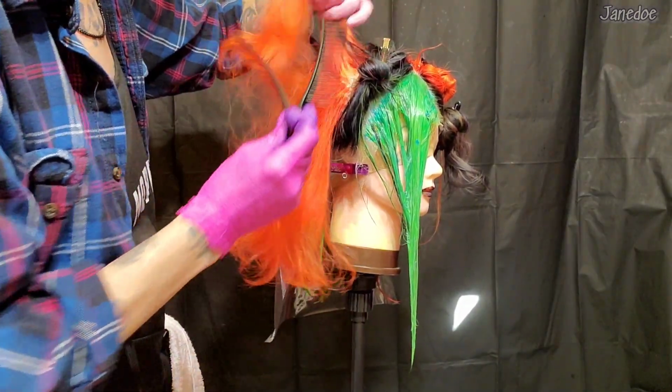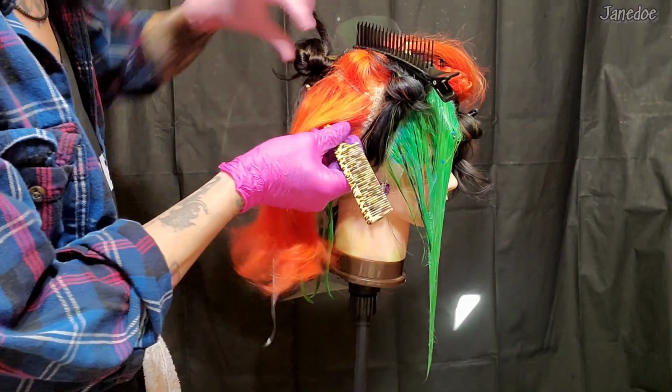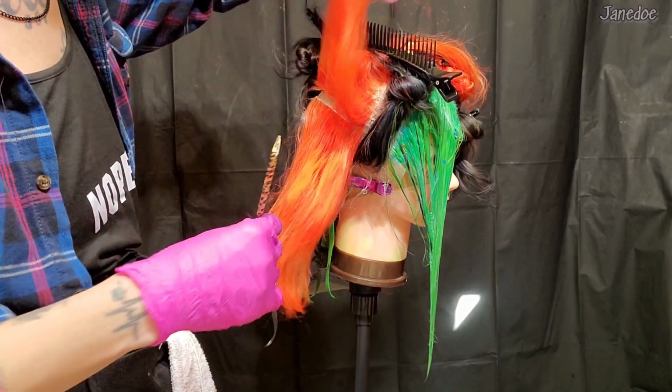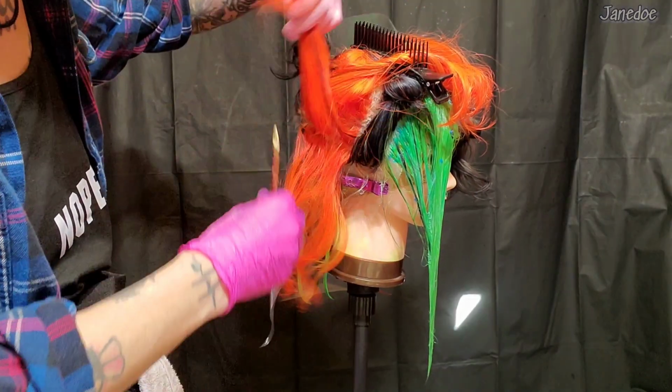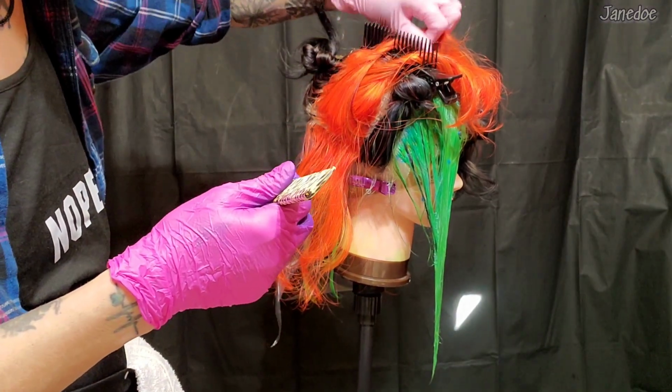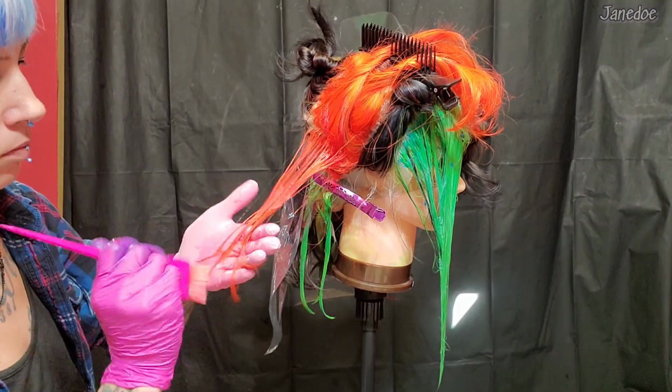Here you can use these to section, and you can use them to brush, and you can use them to separate everything. These have been a game changer for my bleaching and my hair coloring. I'm trying to slow it down for you guys here so you can see my method of using these color track clips. I think that's the name anyways.